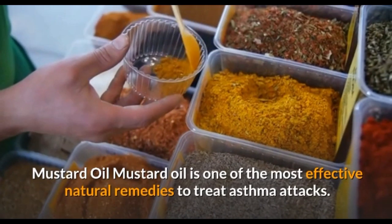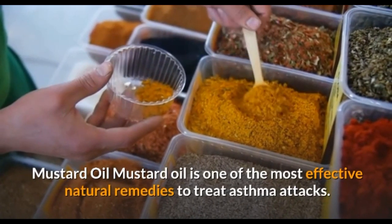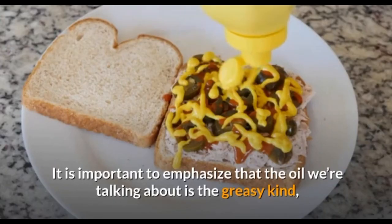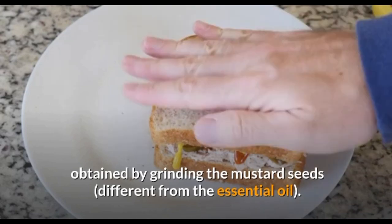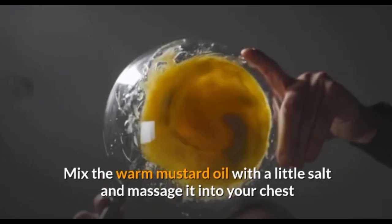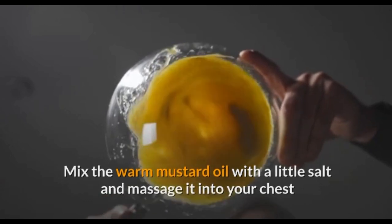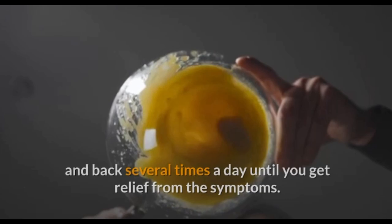Mustard oil. Mustard oil is one of the most effective natural home remedies to treat asthma attacks. It is important to emphasize that the oil we're talking about is the greasy kind, obtained by grinding the mustard seeds, different from the essential oil. Mix the warm mustard oil with a little salt and massage it into your chest and back several times a day until you get relief from the symptoms.